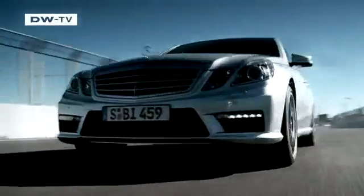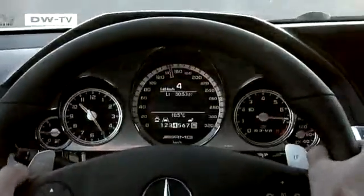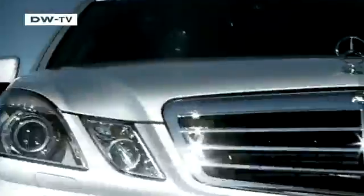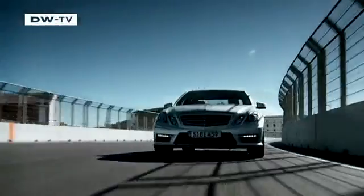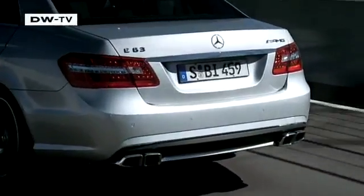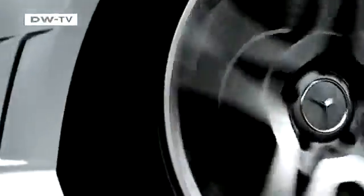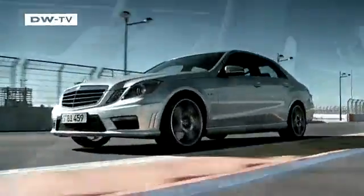But it's out on the racetrack where the AMG E-Class can demonstrate its true power, coupled with an unmistakable sound. 680 Newton-meters of torque translate into enormous power, even at low revs, something normally only found in fully fledged sports cars. The top speed levels out at 250 kilometers an hour, but with the limiter deactivated, the E63 AMG can touch 300.